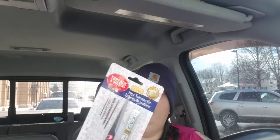This is a thread and notions kit. Let's see. Special savings. 10 exclusive tailoring kit. Includes 8 needles, 1 scissors, and a tape measure. So I picked that up. I thought that was the coolest thing. I'm gonna see how the scissors work. All right, what else did I get today?